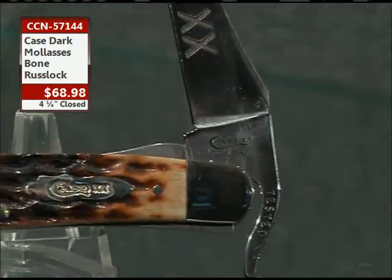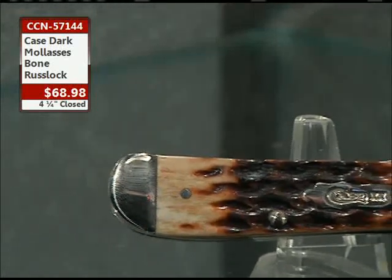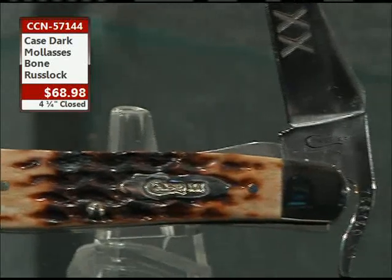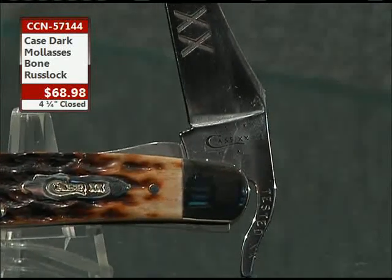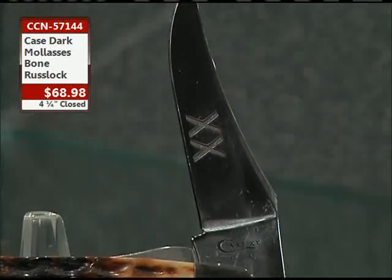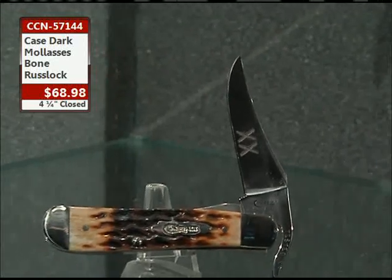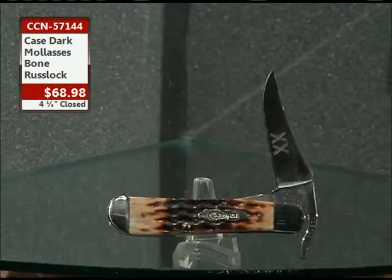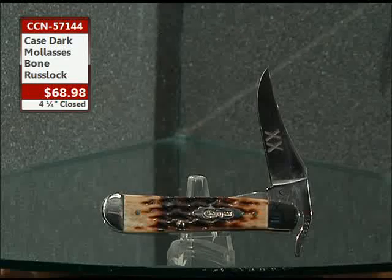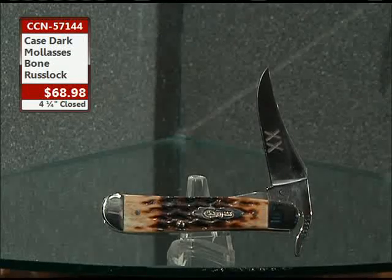57144. Molasses bone rust lock on that one. Help me out on Drew. It's 19 on that one. Look at that bomb shield with the double X. And then embellished double X, the large double X stamping on the blade of a rust lock. There are only 4. 4 that are available, folks.